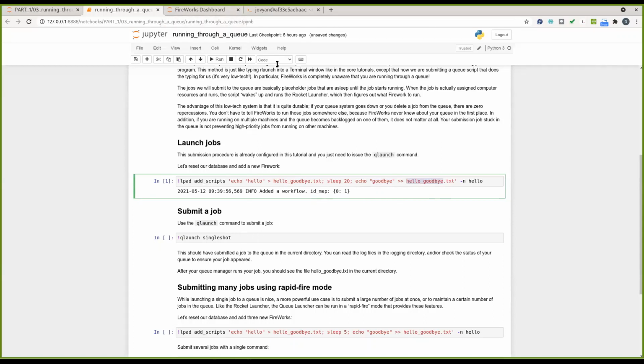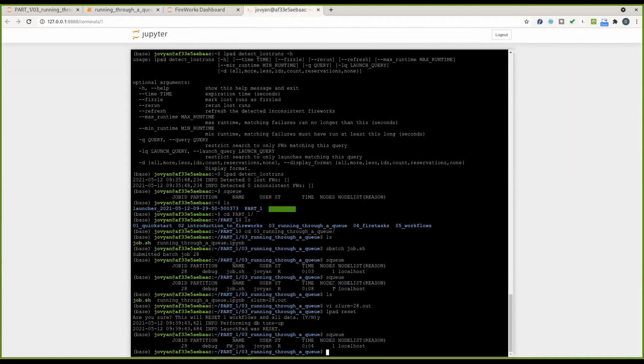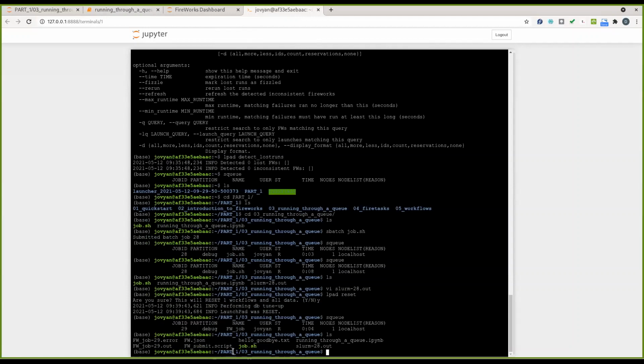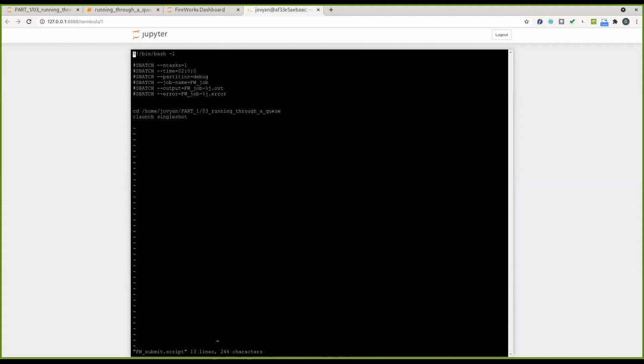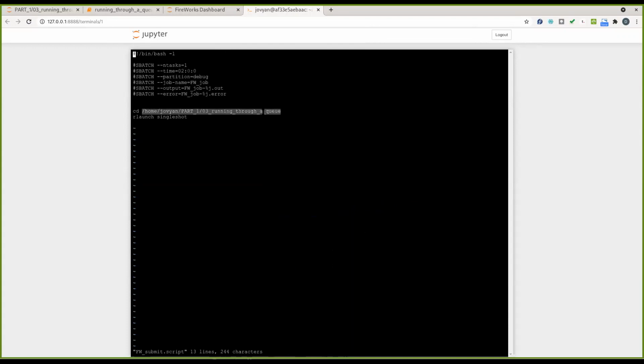So if we do queue launch single shot now, it has been submitted to the queue, and if you look at it now, you have your FireWorks job that was submitted to the queue. In your directory where you did queue launch single shot, this submission script was automatically generated, and this is how it was submitted to Slurm. If you look at this submission script, you will see that this is done automatically by FireWorks. Then it goes into the run directory and launches, and inside this it's actually doing the rlaunch. So it will do everything over there.